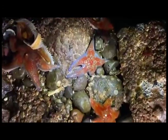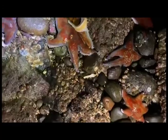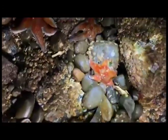More leather stars here, just a good view of the leather stars when they're in the water. When they're in the water, they're kind of fuzzy. I don't know if my camera's picking that up, but hopefully you can see the fuzz. Those are the gills on their backs. When they're out of the water, they will withdraw those, and so these ones definitely have the texture of wet leather. They're really smooth on top.